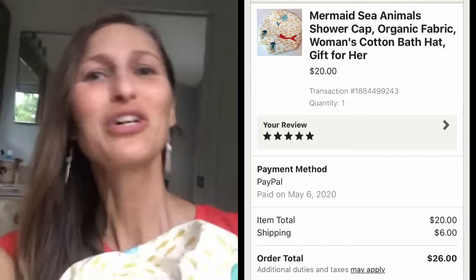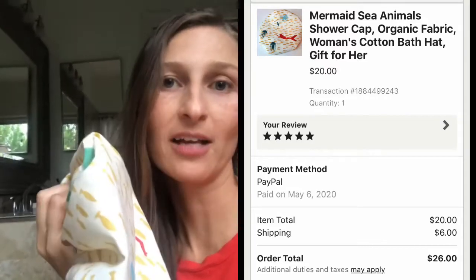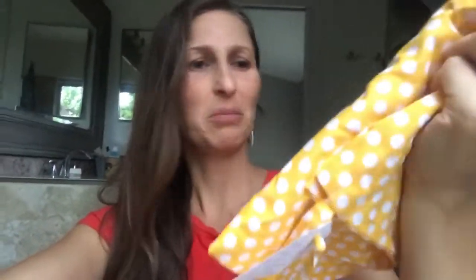And look at how cute this design is, guys. How cute is that? I love it. It's ocean theme. How could you not like that? And what I did is I tried to find one that was made from organic cloth, and this one has like 2 layers, as you can see. It came with this awesome little bag, and I'm going to use this on trips just for storing socks or bathing suits or something like that, because it's the perfect size for that.